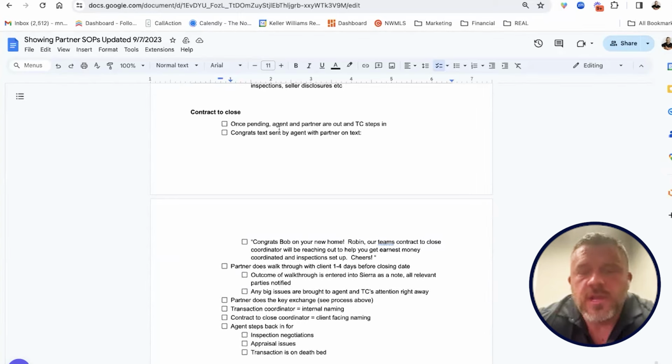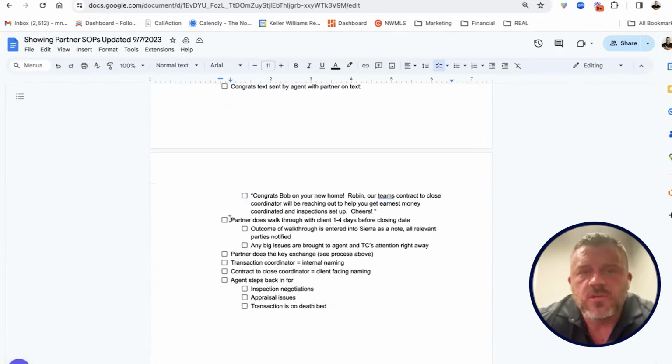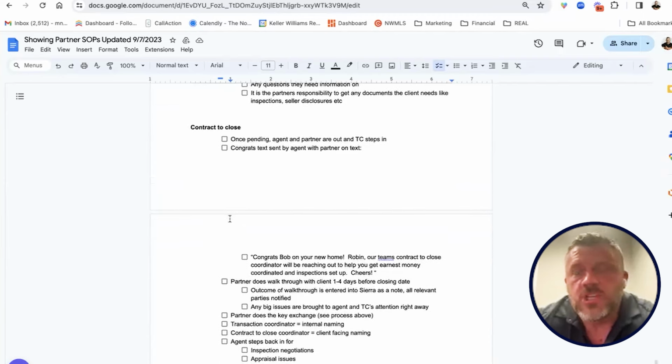Contract to close. So the transaction coordinator really drives this process. Our transaction coordinator will reach out and she'll do an intro call, and then she will actually call and update the person once a week as well. So we really believe in voice-to-voice connections and not just email. A lot of transaction coordinators will not call people. They just hide behind email. I don't think that's acceptable.